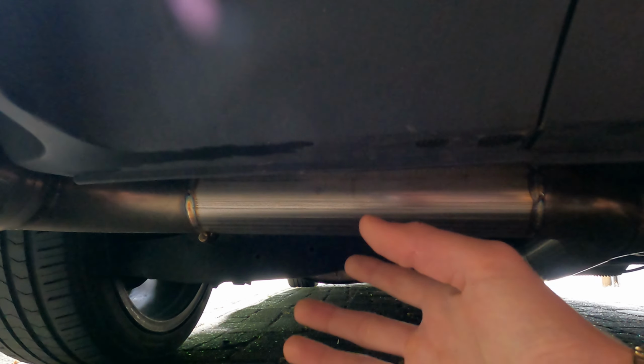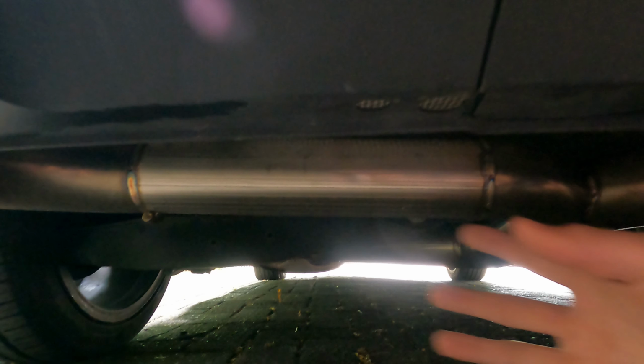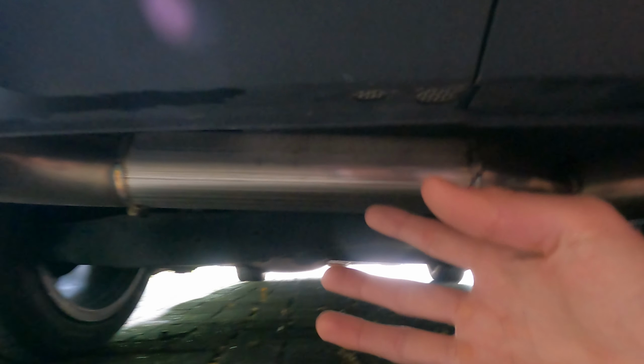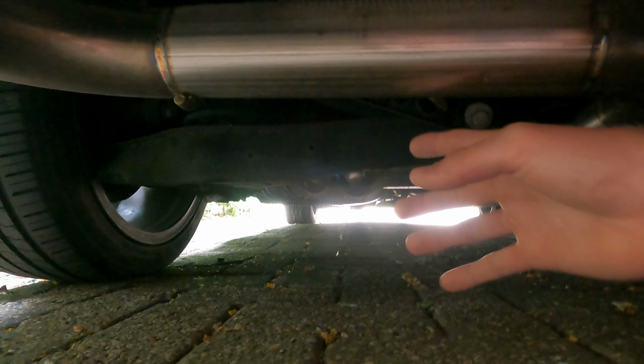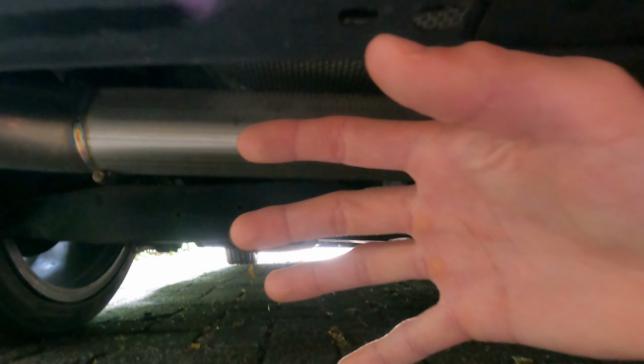It's still louder than your stock exhaust, because you don't have any damping over here, as you guys can see, because it's a straight pipe. I never really showed you the exhaust like this. When you open the valves, it's just one straight pipe. The sound that comes out of that is just insane, but if you're watching my videos, you already know that.